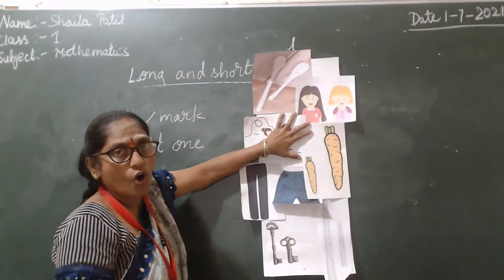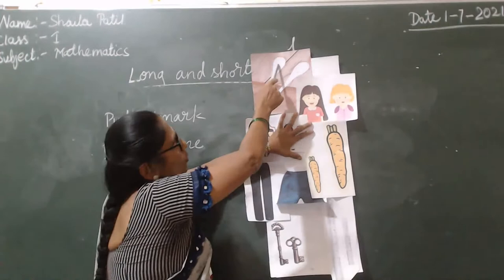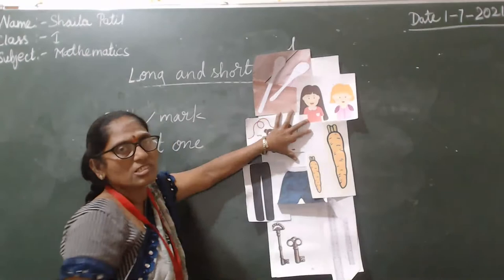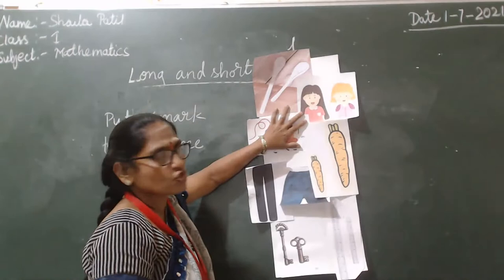How do you identify long and short? On the basis of their length. See now, the number one spoon's length is more and number two spoon's is short. Number one is long, number two is short. So, we have to put a tick mark to the spoon number two, that is short.